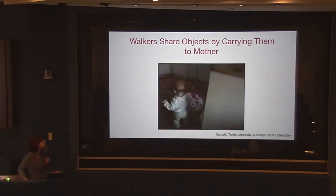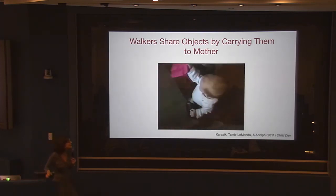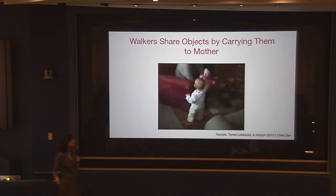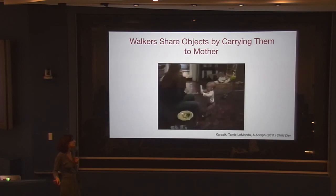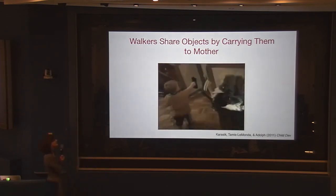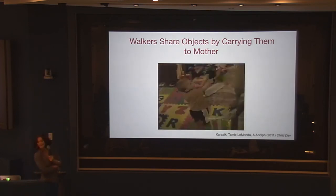Walkers share objects with their mother by picking it up and carrying it over to them. If a walker wants to share, they will pick up the object and they will bring it to mother and force it on them so that they can share it like that. It's my favorite because it's like a trap. Baby really wants to share an object. Walkers will travel to share an object with their mother.